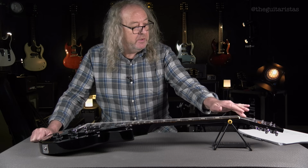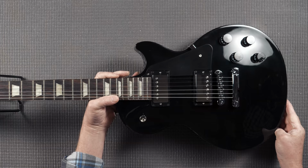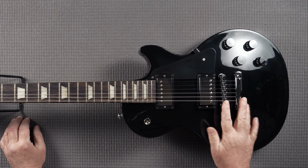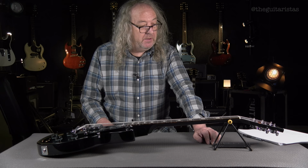There you go, Graphtec nut. Grover tuners, good old, solid, lovely, shiny Grover tuners, as you can see there. Chrome plated aluminium hardware on this. We'll weigh this in a bit, but I think this is the lightweight aluminium stuff. So that's good.